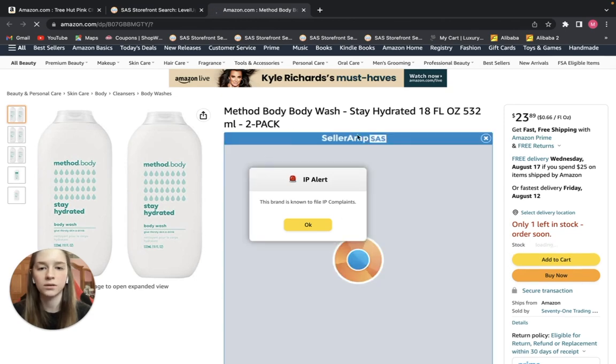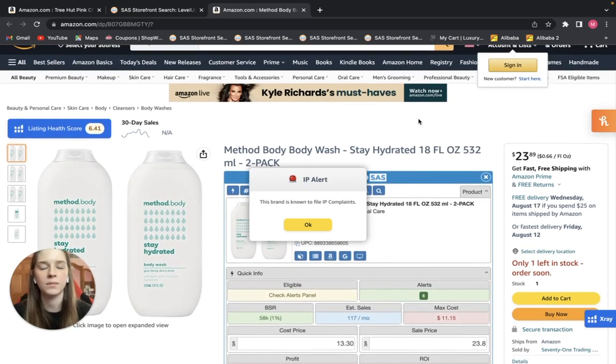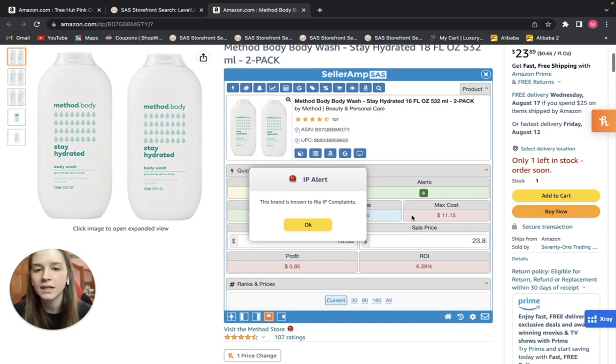Now, this is IP Alert. It's a special Chrome extension that I paid for about 6 to 8 weeks ago. I kind of relied on SellerAmp. I just like having the extra, like I said, I double check myself a lot. So this is a good example of that. I use SellerAmp and I use IP Alert. It's kind of on the expensive side, but it's a lifetime membership. So you don't have to keep paying for it. You pay for it once and then you get it for life.